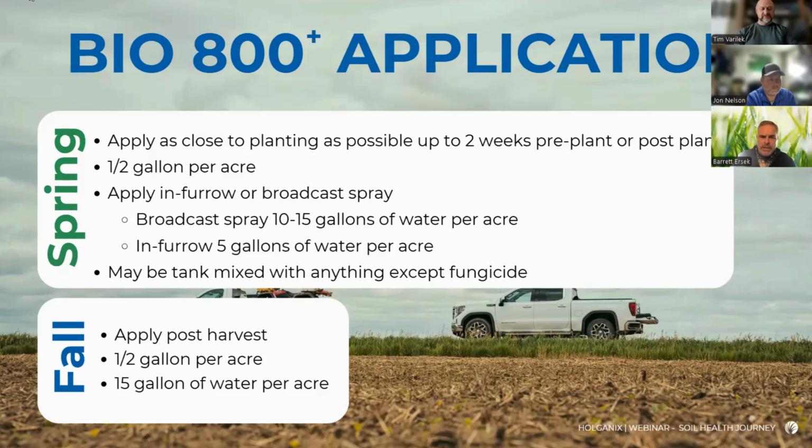And once we get the fungal networks built in the soil, you put your fungicide down topically. You will put a little bit of friction on that consortium, but you won't smoke it. But if you actually tank mix it, you will wipe out most of those beneficial fungi. In the fall application, we try to apply as close to harvest as possible, at half a gallon an acre with 15 gallons of water broadcast over the top.